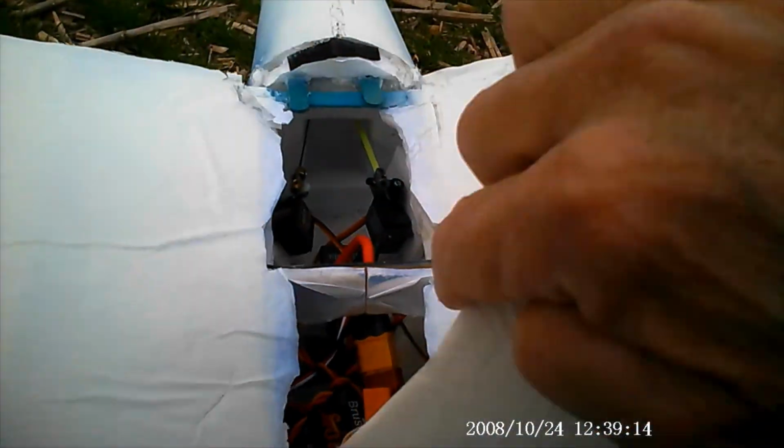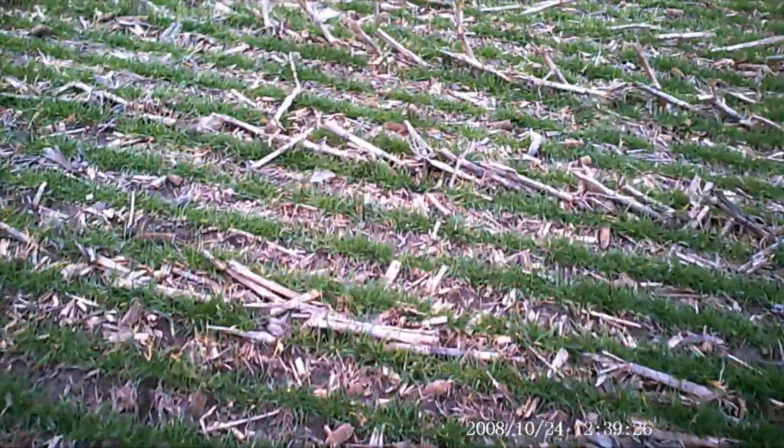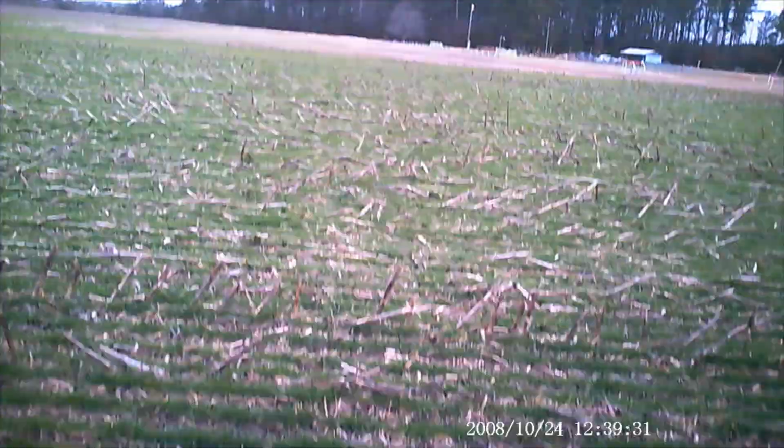Let's see, do we have control? That's solid. That aileron works. Rudder works, but it's off center.